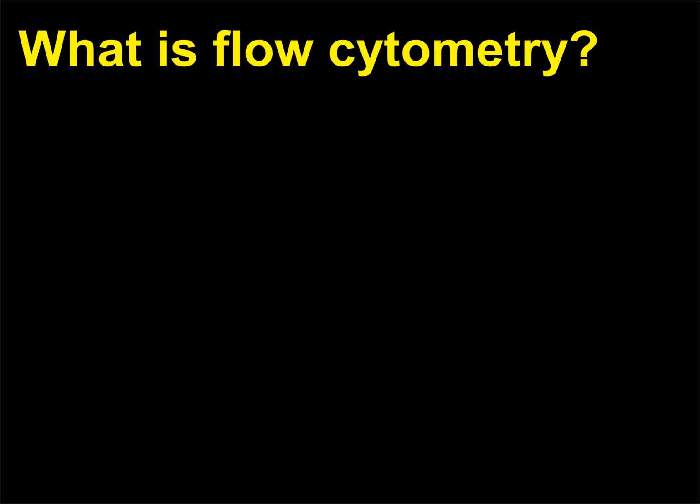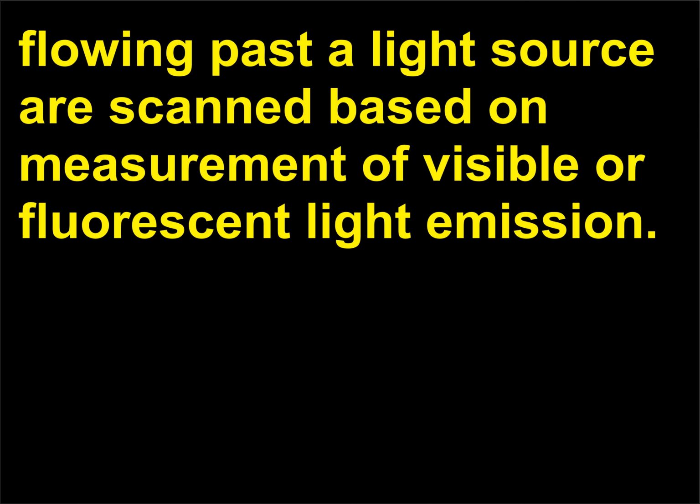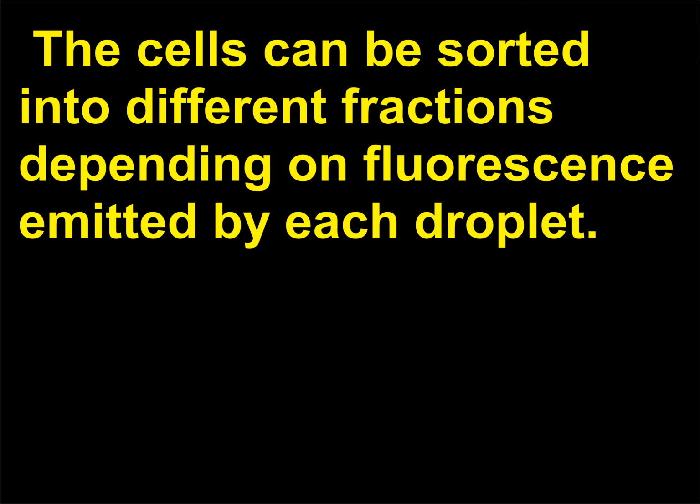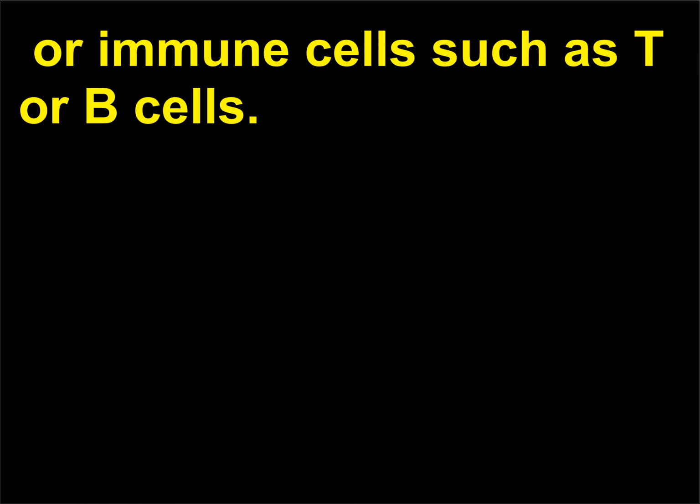What is flow cytometry? Flow cytometry is an exciting new biotechnology method in which single cells or subcellular fractions flowing past a light source are scanned based on measurement of visible or fluorescent light emission. The cells can be sorted into different fractions depending on fluorescence emitted by each droplet. Flow cytometry can be used to identify particular cell types such as malignant cells or immune cells such as T or B cells.